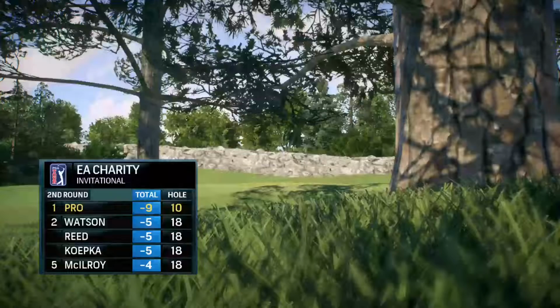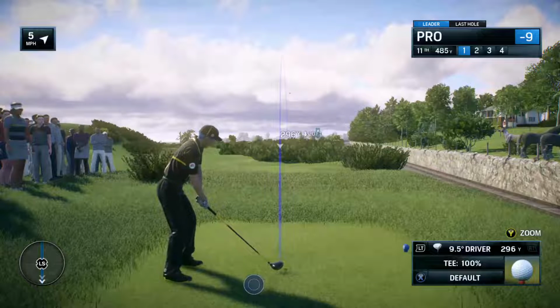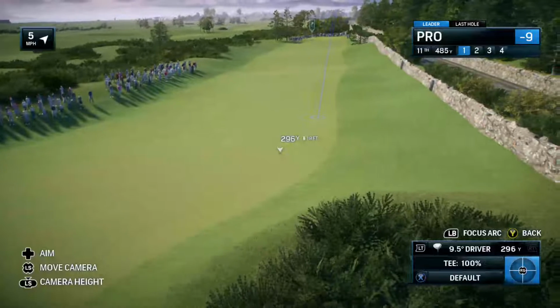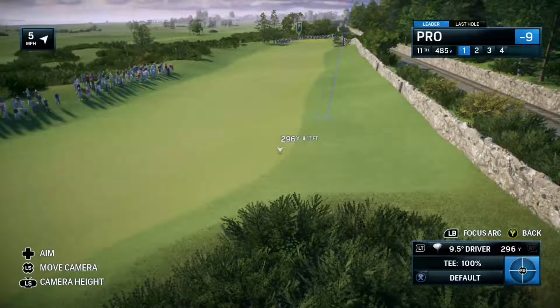Frank, here at the 11th hole, what's the best line to take? Got to take it over the middle of that gorse on the left side. So it doesn't look too inviting, but that's where the fairway is.